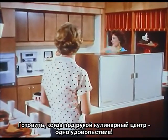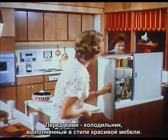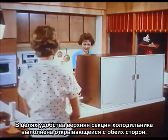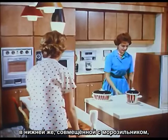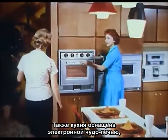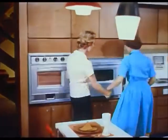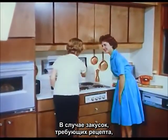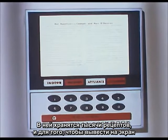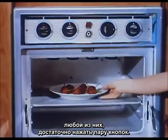Cooking is really a joy in the food preparation center. Here you have a refrigerator that looks like fine furniture. For convenience, the upper unit of the refrigerator opens from both sides, and below are handy, spacious refrigerator and freezer drawers. Then, too, there's the miraculous electronic oven that will cook these appetizers in 6 seconds. Appetizers that were prepared from recipes kept in this microfilm file. Thousands of recipes are on file here, and simply by pressing a couple of buttons, the recipe of your choice appears on the screen.